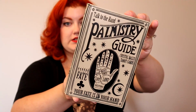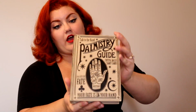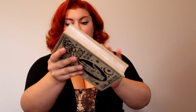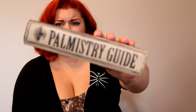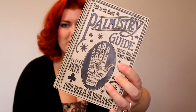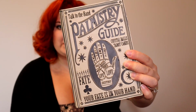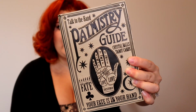So first from Marshalls, I just got a couple of things, but this is this little palmistry handbook guide thing. It's just solid, it doesn't open or anything. It's not one of those storage books. It's just a cute little sculptural thing, but I feel like it's pretty nice looking for Marshalls. It was only $7.99, and I just really liked the graphic on it a lot.